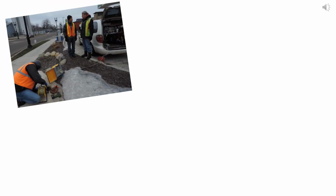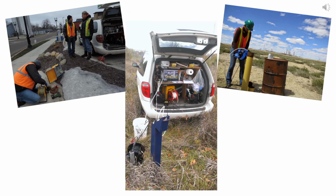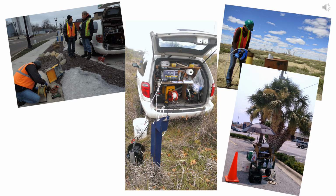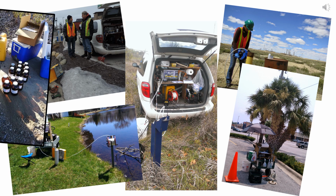Even the smallest of environmental projects consist of hundreds, if not thousands, of details and data points. Large projects could be into the tens of thousands of data points and, over time, could even reach into the millions.